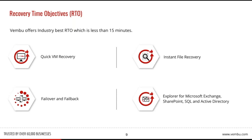So this is the RTO we are right now offering. It's less than 15 minutes. You can just bring up those machines, log into them and start working on them immediately.